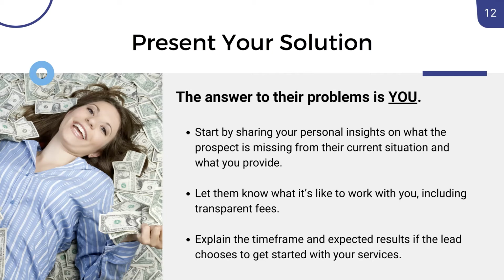So explain the time frame. This is giving me a clear picture of what it's going to be like to work with you and what the expected results are. So how long will it take? If you do this, this is where this will be the outcome. And those are the kind of things that really start positioning your solution in the mind of your buyer. So I think that's really important.